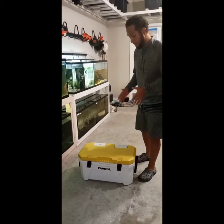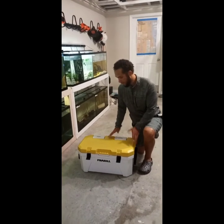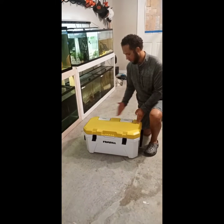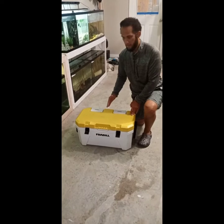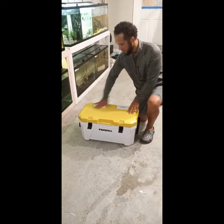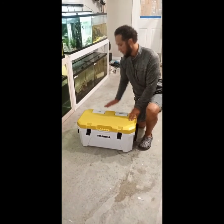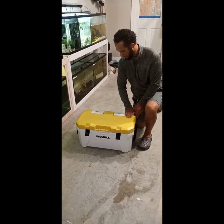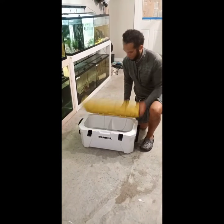Why I really like this bait box is because it's aerated, but not only is it aerated, it is dual aerated. So it includes two aerators. And the aerators are manufactured into the lid. As you can see here, there's nothing to get hung up. There's nothing flopping around. There's nothing falling off. The aerators are essentially in line with the lid of the bait box.